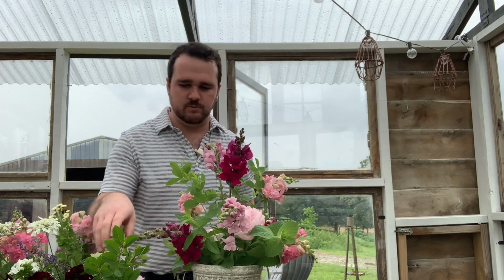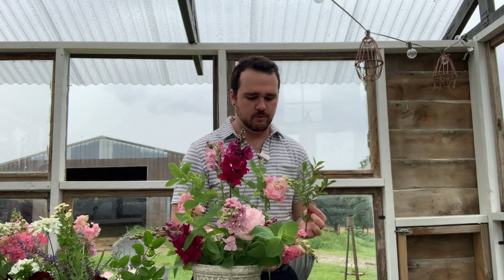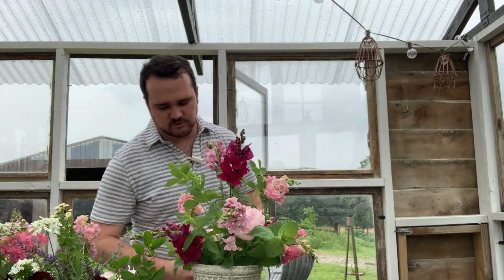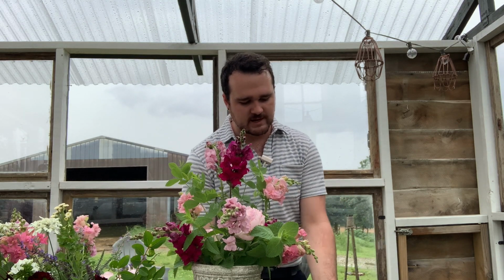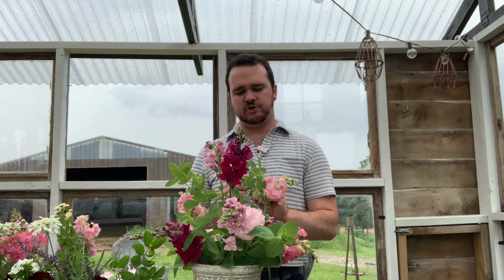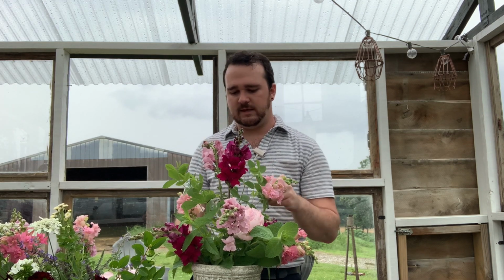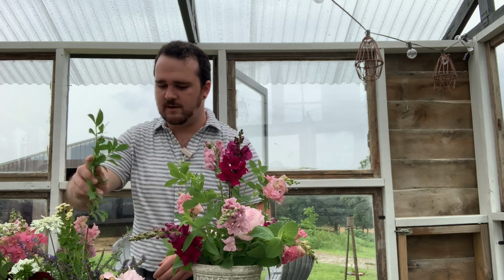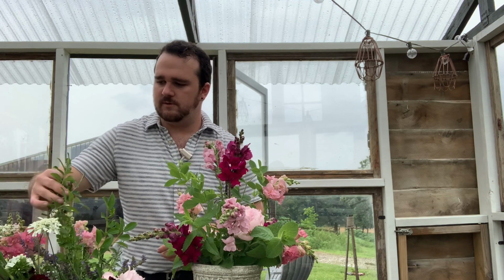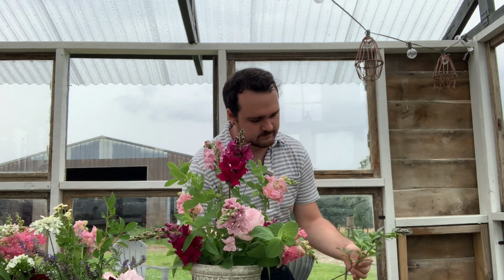So now I'm going to fill in with some more greenery. We've got this pretty crepe myrtle, which is an interesting choice for greenery, but I think it works with this. It's going to give us a different texture and a more rigid structure than some of the Baptisia in that mint. Also, it has a nice, almost red tint to it once it's in here with the flowers. So that adds some different texture and definition.